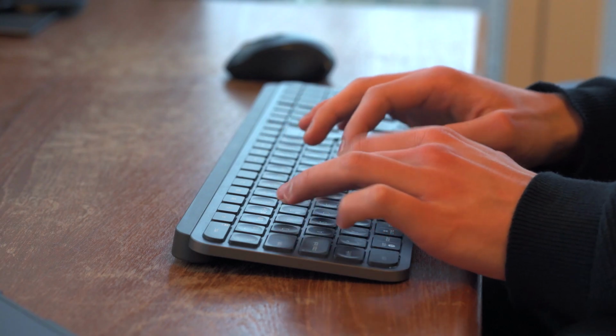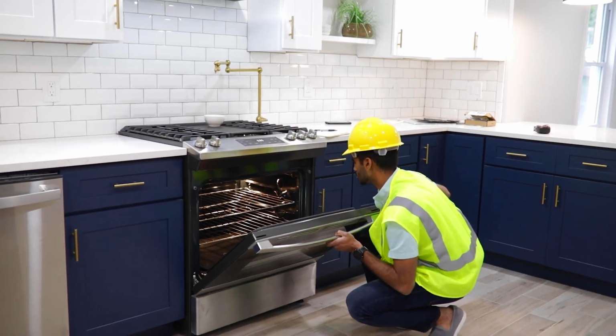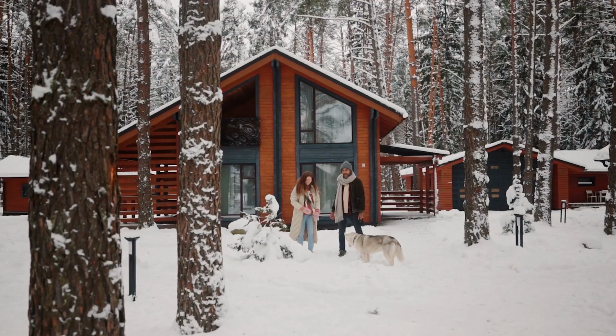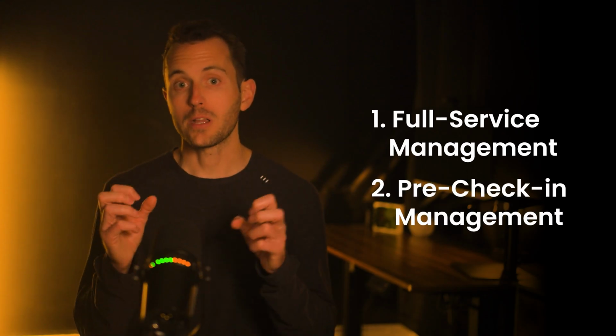You're handling all their questions before they arrive, coordinating the cleaning team after they leave, dealing with any maintenance issues that might pop up, managing the pricing, optimizing the listing, responding to reviews, basically everything. Everything that goes into running a successful Airbnb is under you. Because you're doing everything, property owners are willing to pay you between 20 and 35% of their booking revenue. Sometimes even more if you're working with luxury properties. So if a property brings in $8,000 per month, you'd earn between $1,200 and maybe $2,000 per month just from that one property.